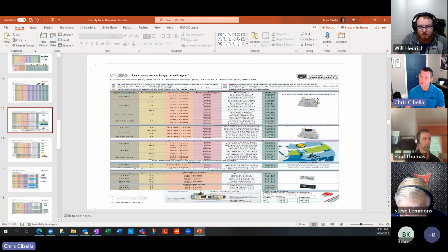But these relays still fill a fantastic purpose. Essentially, 6 to 8 amps and under is where these typically have a home, because they're 6.2 millimeters wide. The larger ones are 14 millimeters wide. So very thin. Think of the width of a terminal block; that's what this relay is. We offer them in electromechanical, and we offer them in solid state.